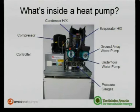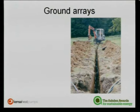In terms of ground arrays, that's a slinky, as it's called, being put in. The pipe slinks along the trench. It's a 2 meter deep trench dug with the narrowest digger bucket. You put the pipe in, put the earth back on top. That's all you need to do.